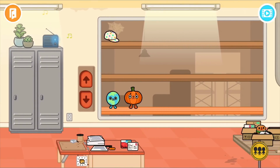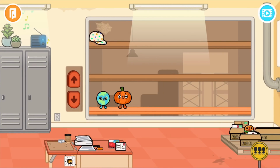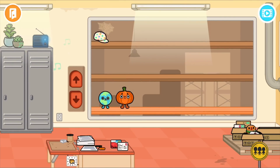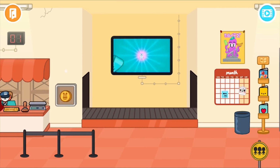So, the past, let's just explain. I got an Earth, a pumpkin, and a hat, which is pretty cool. And we are going to be moving on to the next item. And it's a Christmas present item as well. Toca Life World had an update. Let's see what this item is.